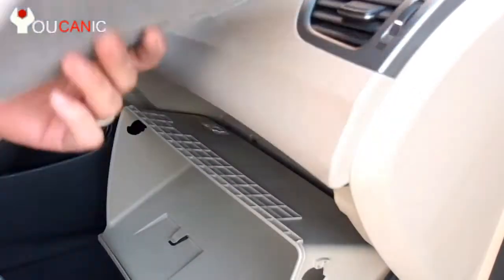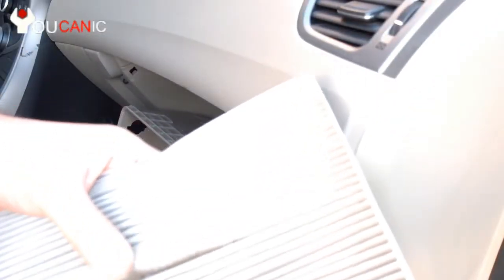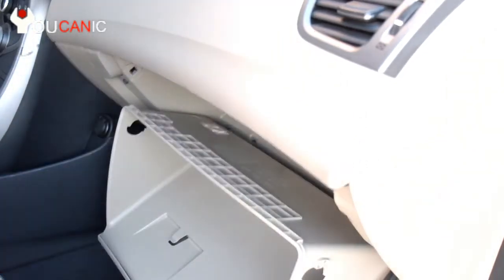If you're still not sure, set your fan to blow air at high speed and notice if you have any reduced airflow, noises coming from the blower fan, or unpleasant smell. Any of these signs indicate the cabin air filter is overdue for replacement.